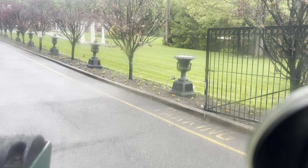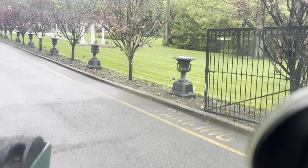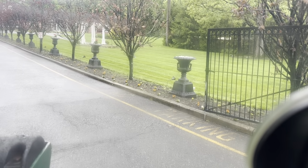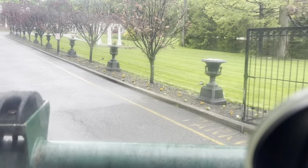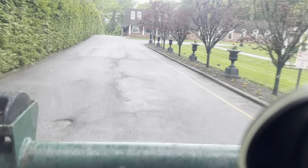It was worth the $35 because I've got to tell you, when I take a picture and show you guys over the driver's side on the roof, you cannot tell the difference. It is a perfect, perfect match.